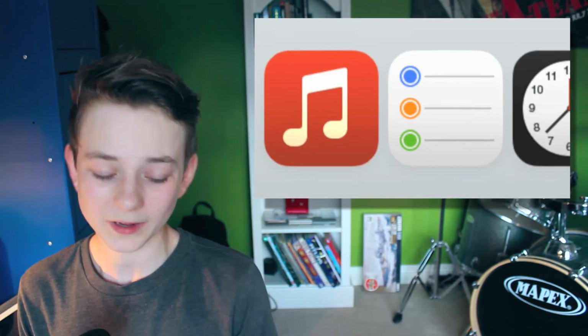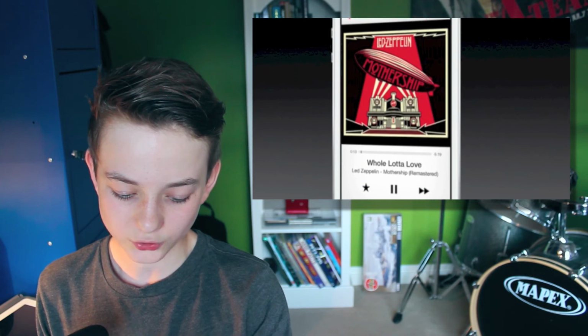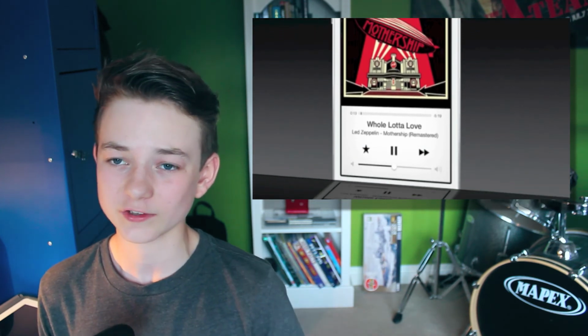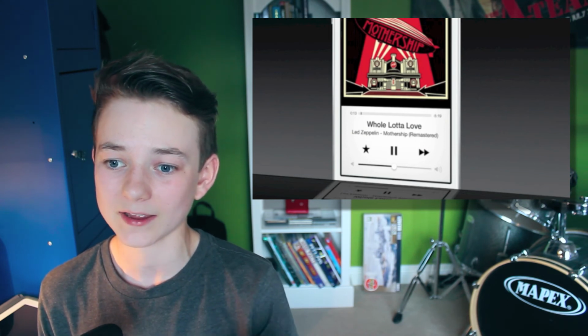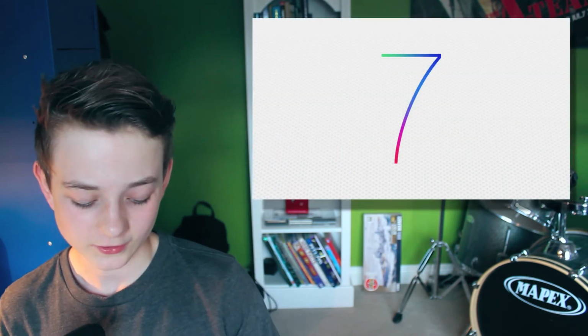Also, the Music app has had a new redesigned interface, as you can see there. Basically you can have all your iCloud videos and music accessed from one device. So if you have it on your iPhone, it'll sync to your Mac and your iPad and your iPod and everything like that, so that's really cool.